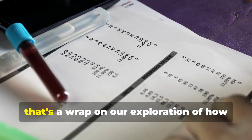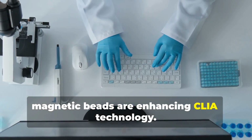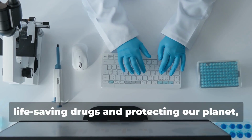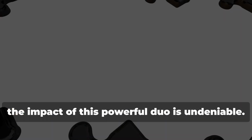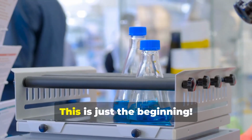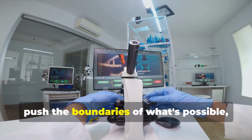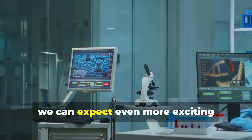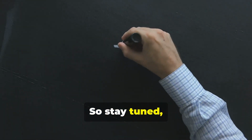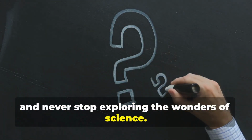Well, science fans, that's a wrap on our exploration of how magnetic beads are enhancing CLIA technology. From diagnosing diseases to developing life-saving drugs and protecting our planet, the impact of this powerful duo is undeniable. And the best part, this is just the beginning. As researchers continue to innovate and push the boundaries of what's possible, we can expect even more exciting advancements in the world of CLIA. So stay tuned, keep asking questions, and never stop exploring the wonders of science.